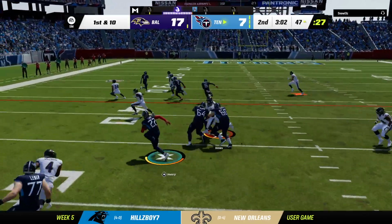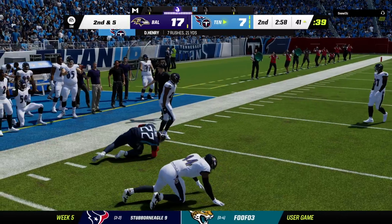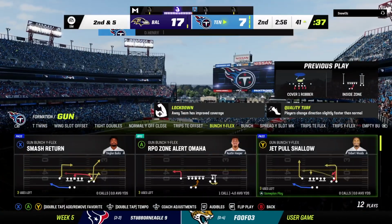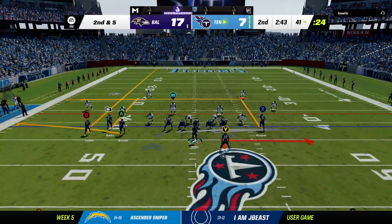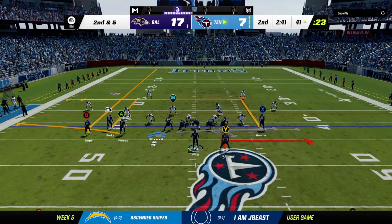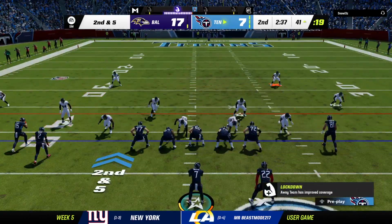A first down carry for Henry. Marlon Humphrey with a tackle defensively. Hey, it's not the most spectacular play, but I think most teams will take that every single time for the first play of a drive. Begin the series with positive yardage and set yourself up for a very manageable second down.